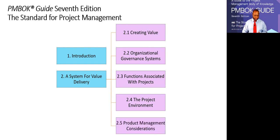2.5, product management considerations. Not only are projects undertaken to deliver services and results, but they are also undertaken to deliver products. And this talk about products is very important because the majority of the projects that you see around you have something tangible associated with them. A product, like a deliverable, could be a set of documents. We could be referring to something that is not necessarily a vehicle or software or hardware, but it's a product of some sort. So when we talk about product, a product is an artifact that is produced, is quantifiable, and can be either an end item itself or a component system.